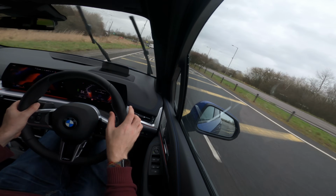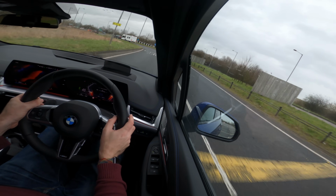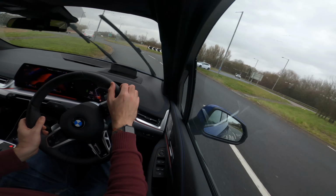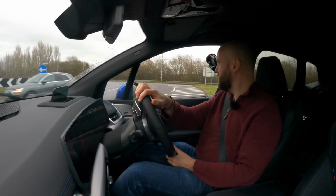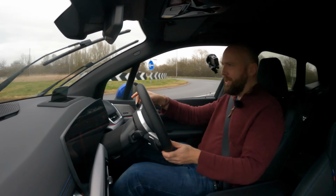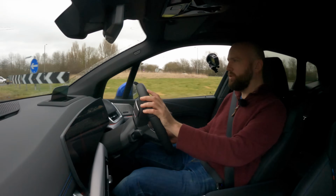I don't think the lower trim level ones get those. The engine, we need to talk about the engine noise, because it sounds, unsurprisingly, like a Mini. And that's quite a good thing. A Mini Cooper S, it's got this sort of honk to it.